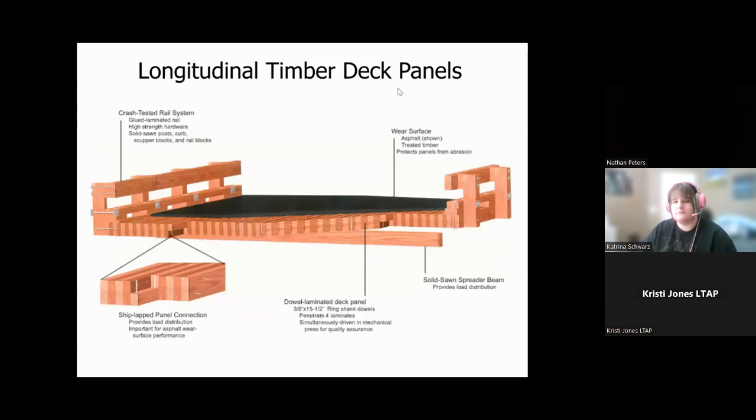Coming out of that bridge deck, you've got your spreader beams there on the bottom, and that dowel laminated deck panel in the middle. That's your middle cross section. It's kind of your most important area.